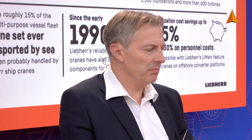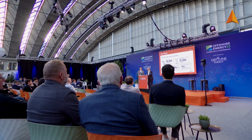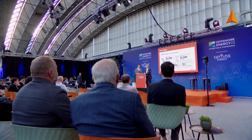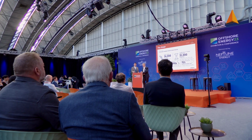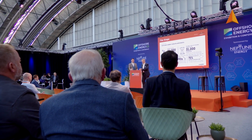Maybe also an interesting figure from one of our biggest reference cranes, installed on the DEME Innovation. This crane has been working since 2012. In the meanwhile, we reached 33,000 operating hours. For this size of crane, this size of unit, that is really a massive figure. I can highlight this here as well.